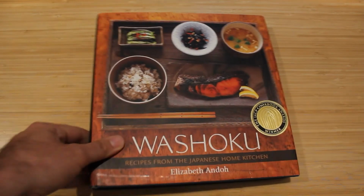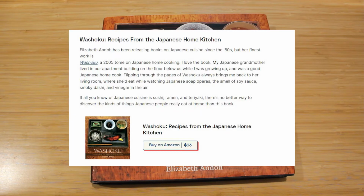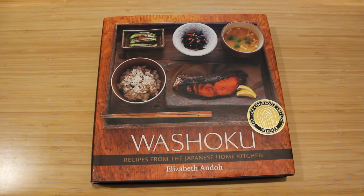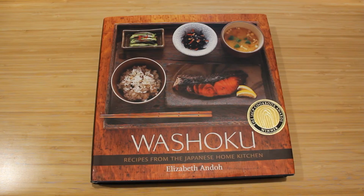The next book I recommend is Washoku by Elizabeth Andoh. This is a great book on Japanese cooking, but also Japanese philosophy in cooking. I learned about this book through Kenji López-Alt, and he describes it as one of the most fundamentally important Japanese cookbooks out there. Learning about how to cook Japanese food can help you improve your toolkit as a home chef. Not only does this have really great classic Japanese recipes, but it also has great understanding and thoughts behind how to cook Japanese food. I really recommend this book.